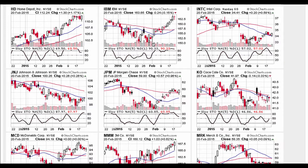The moving averages are moving higher. IBM, we have a crossover. Still trading at lows and could break back into a range.